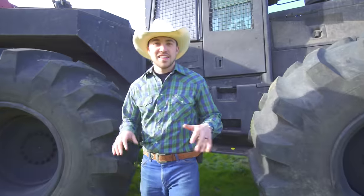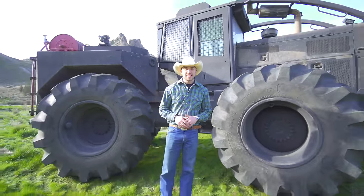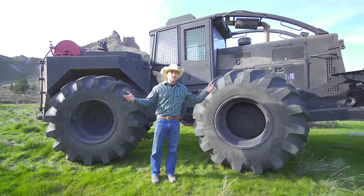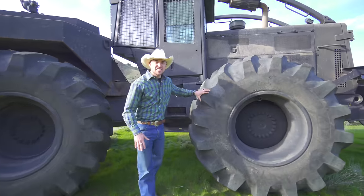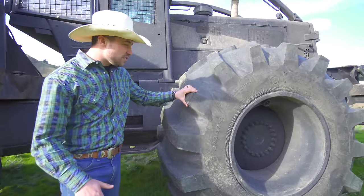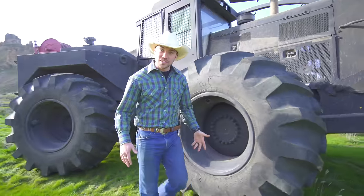Okay, so this Skidgen is actually used for fighting wildfires. It's like a fire truck and a monster truck combined. You see these big tires? This is just like a monster truck tire. Look how huge it is. These are so the Skidgen doesn't get stuck when it's out in the wilderness.